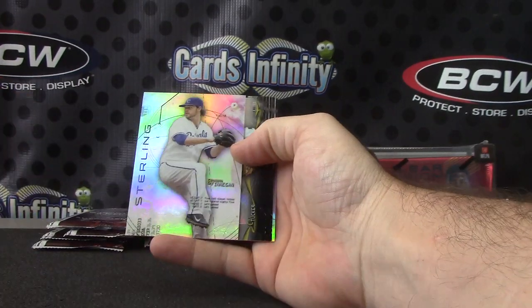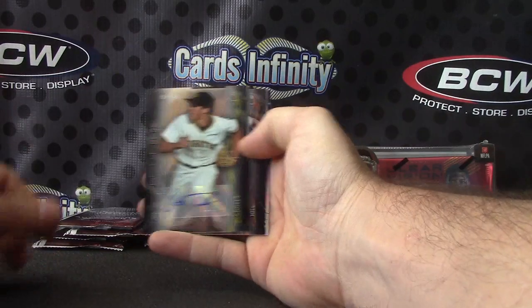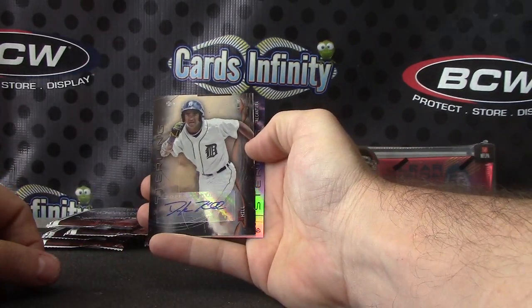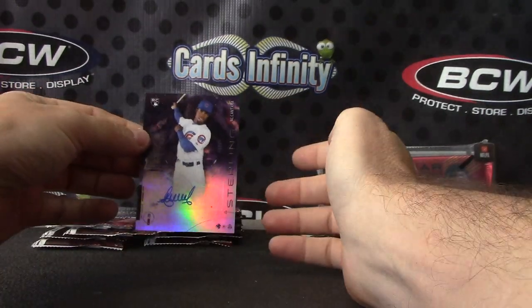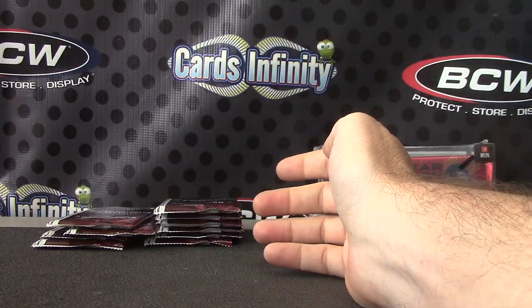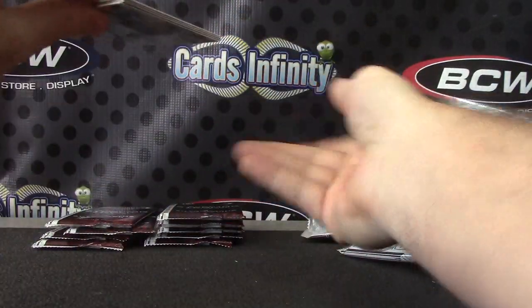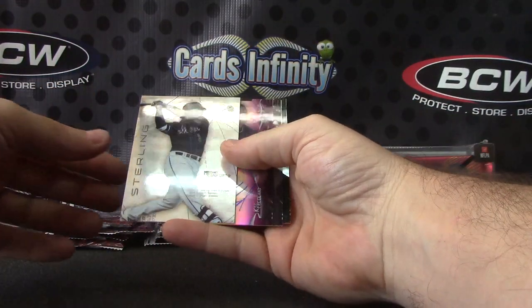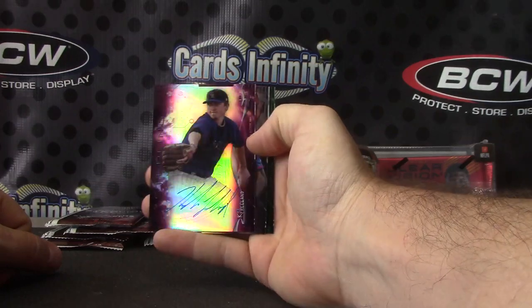Brandon Finnegan, regular. That might be numbered. Yeah, 199. Cole Tucker. Derek Hill. And you got a purple Arizmendi Alcantara. Arizmendi. That one's numbered 16 of 50. Got a 25 in this one. Michael Conforto. Kyle Freeland. Purple.